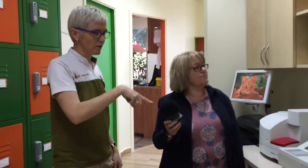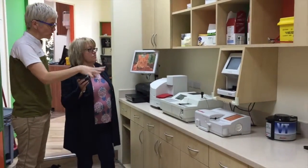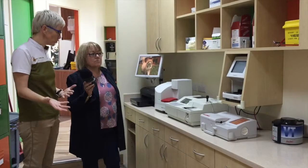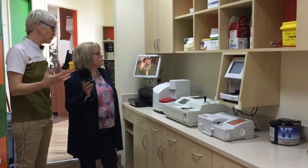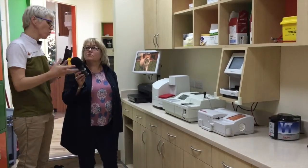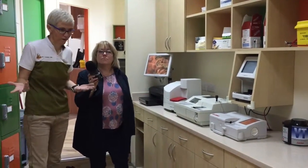This is the laboratory where we do our blood tests, and these are our in-house blood machines. So these are just desktop kind of blood tests where you can get results quickly. For other types of tests, you need to send them away to a laboratory, and those results will take longer. But it is quite nice to have quick and easy tests because you can get answers immediately for certain things. Not everything, but certain things.